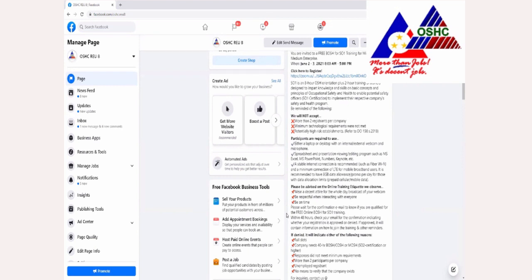for SO1 training. Within 48 hours, check your email for the confirmation indicating whether your registration is approved or denied. If approved, it will contain information on how to join the training and other reminders. If denied, it will indicate either of the following reasons.